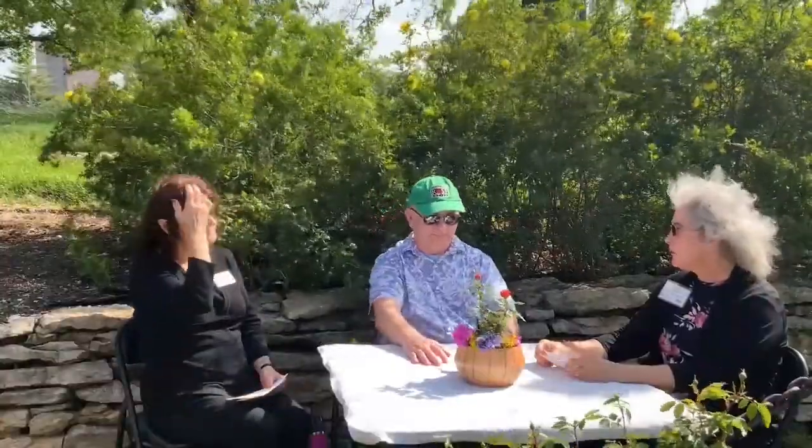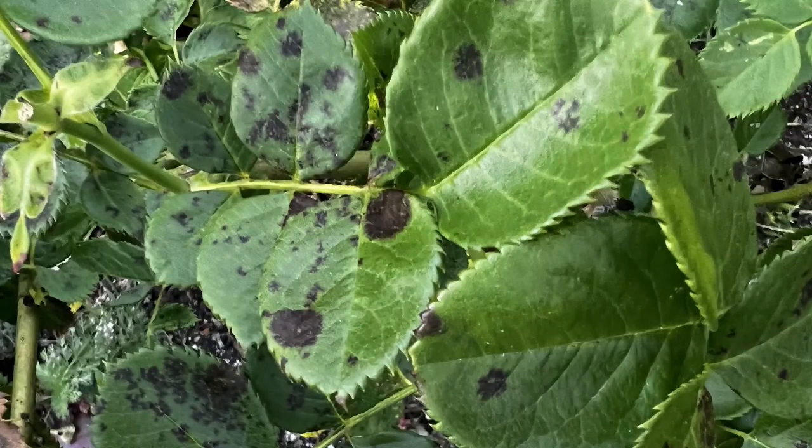Now back to black spot, which you mentioned. I know it will make my roses look ugly, but could it actually kill them? The black spot doesn't infect the plant. It just kills the leaves that it's on. So you can lose several leaves on the plant and the plant will still survive and be fine. If you got a severe case and you lose all the leaves, then that can kill the plant. But it may even come back because, like I say, the black spot doesn't infect the plant.